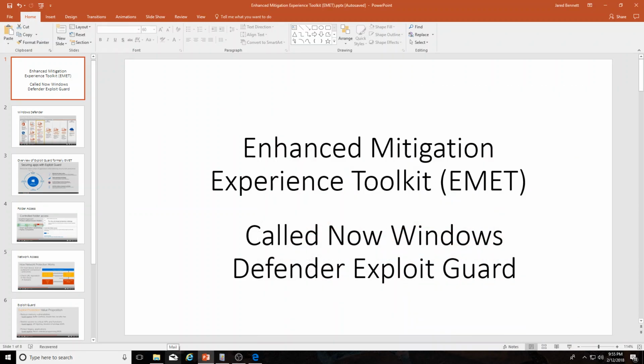I'm going to be talking about the Windows Defender Exploit Guard, which was originally called EMET, Enhanced Mitigation Experience Toolkit. EMET is actually supposed to be discontinued July 31st of 2018. They actually integrated it into the Windows Defender Microsoft package for Windows 10.